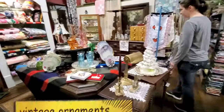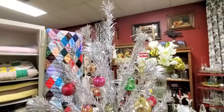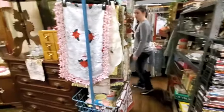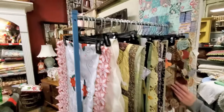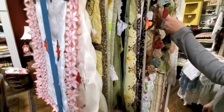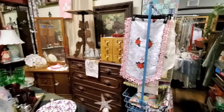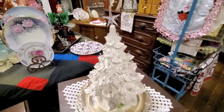These are vintage ornaments. So again, Christmas is definitely a keyword. Possibly Christmas decor as another keyword. These are kind of table runners, I guess. So those would go under linens, I think. Table runners, people would probably just look for linens. Here's more vintage Christmas.